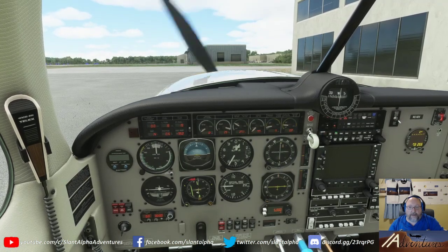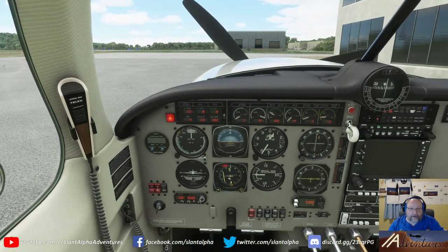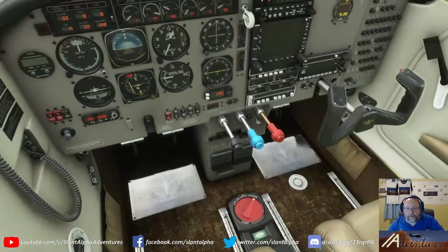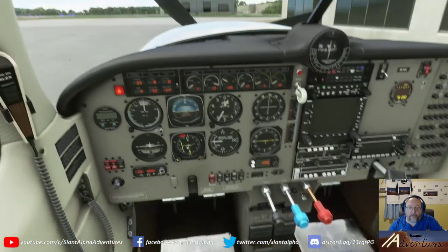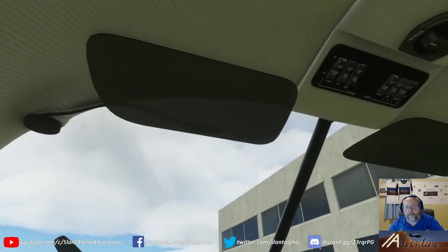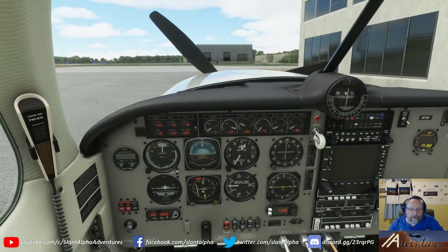Watch the engine cut, and we'll go ahead and feather the prop as well. Magnetos now can go to the off position, and there they are. Fuel selector go to the off position. The nav and beacon lights can be shut off. And I think the battery switch, the alternator and the battery, will be the last thing, right?